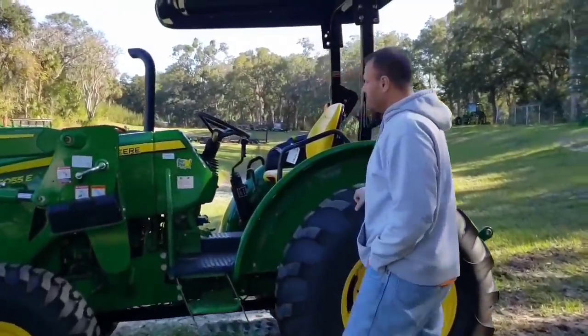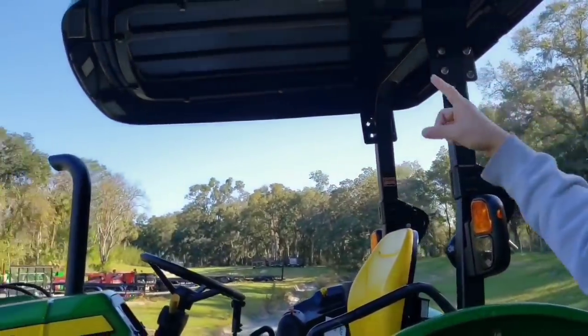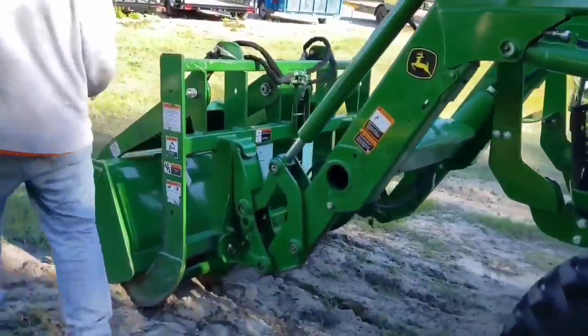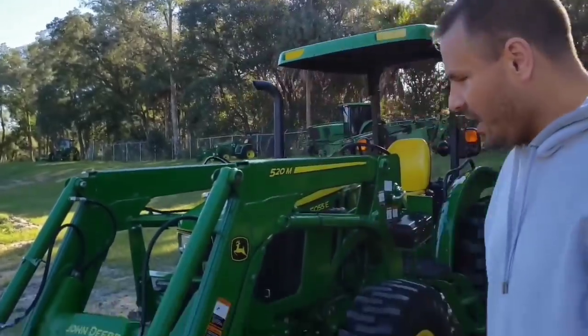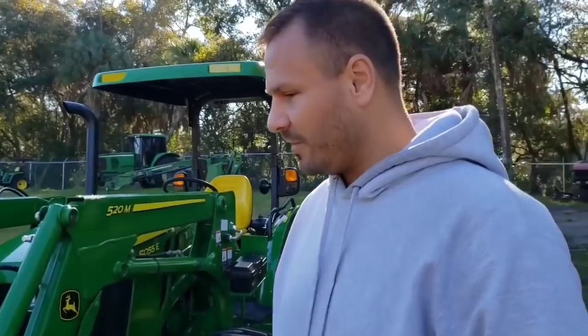So this is the one I wanted. The 5055E. It's got the canopy on it. We got the 520M loader. Also has the grappling hooks on it already. And we just raced. I got pulled over, got a warning. Somebody got here beforehand and they're doing a financing offer. If it falls through, then we get it. But this is what I wanted.